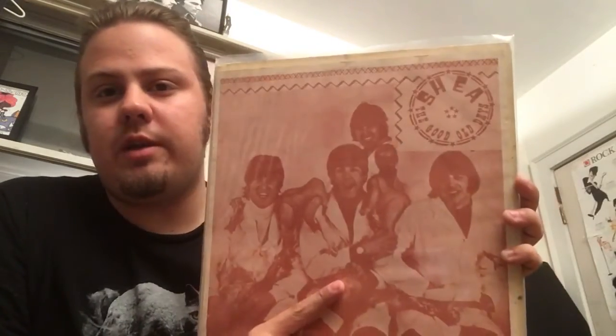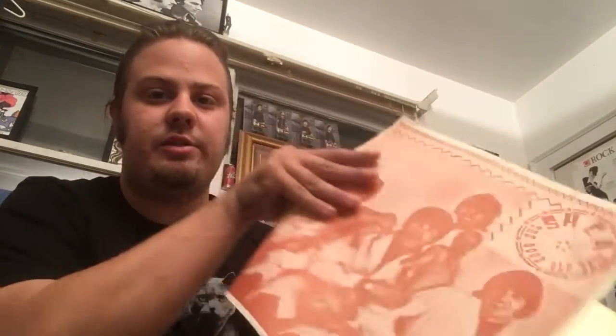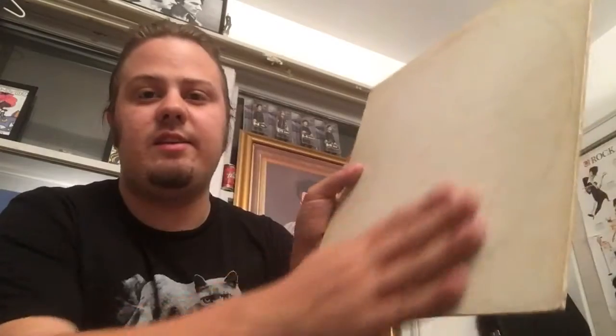Now I bought it on a whim because it was really cheap. And it says Shea, the good old days, which when I bought it, it was in this sleeve, so I thought this was the cover, but upon further research it looks like this was just an insert inside the album, and it's just a plain white sleeve. But feeling the back of this smooth and how rough this is, could have been pasted on at one point in time, I'm not sure.